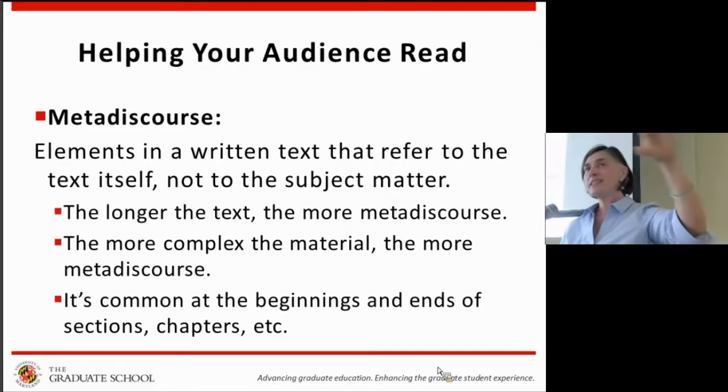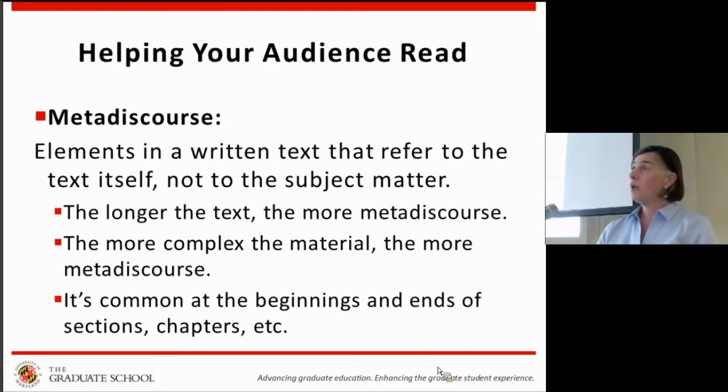It's not content, it's about the content that's there, and it's helping your reader follow along. Usually the longer the text, the more meta discourse we get. Often the more complex the material, the more we want to leave a way to explain how to read through it, whether that's through headings and subheadings or something else. It's common at the beginning and ends of subjects or sections and chapters. It can be superfluous.